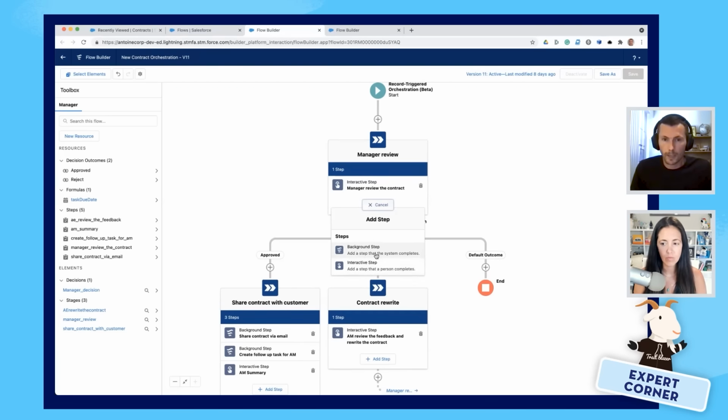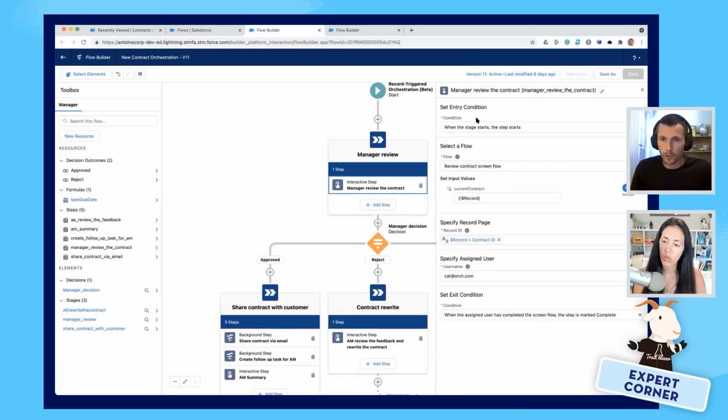So here, when I click on that step, I can very quickly configure it. I can set an entry condition. When does it start? I can select the flow. So from the list of flows available, I choose the one I need. I will specify where this flow will be displayed on the record page. And then I will specify the user that is assigned to this step. So only cat@orch.com will actually see this flow. And then I can also set an exit condition if I need to.